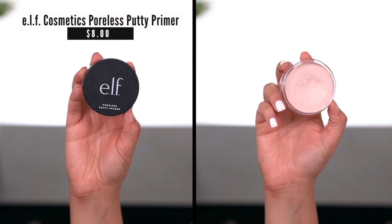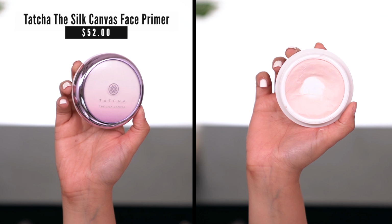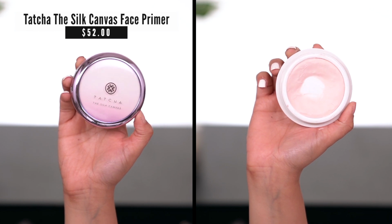I have the e.l.f. Poreless Putty Primer, which I will be using on the affordable side. And then on the high-end side, I have the Tatcha Silk Canvas Primer. As I stated in my last video, these are spot-on dupes for each other. The only thing you're not getting with the e.l.f. primer is all of the added skincare benefits and things like that.